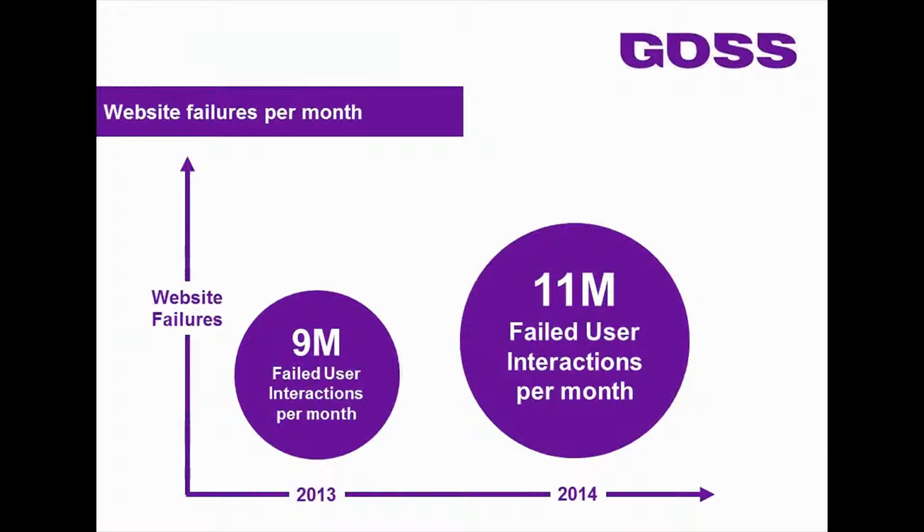So what does Socitm say? In 2013, there were 9 million failed user interactions per month. So that's 9 million people who tried to do a process online on a local authority website and it failed for whatever reason. The trend isn't exactly going in a positive way either, because in 2014 that's 11 million. 11 million people trying to do it, 11 million people having to do it in another way or not bothering. All of which is not good news.